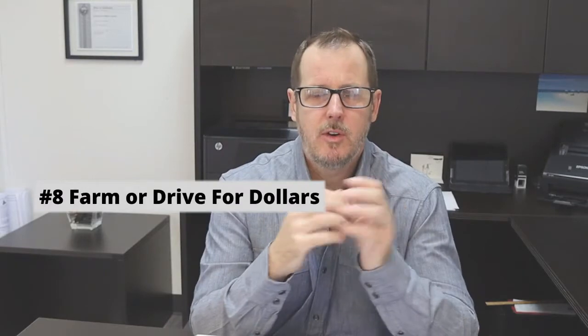Contacting probate, trust, real estate attorneys can be a great way to find motivated sellers and flips. Number 8, farming an area, or what they call driving for dollars, where you actually get in your car and drive around and look for the ugly duckling. You look for that ugly house that has the chipped paint, the blue tarp on the roof, the weeds growing 3 feet high. What you do is you drive around, you write down the address, and you research who the owner is and where they live and get their mailing address.